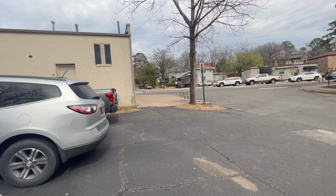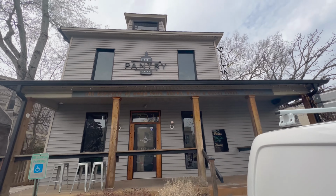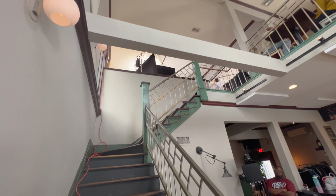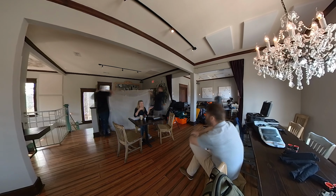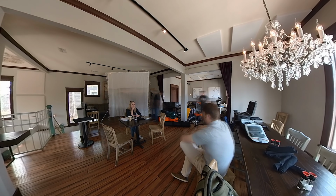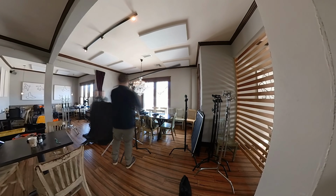So here we are on location. We were filming at a local restaurant here in Little Rock, and we were able to secure this location for the whole day. So unfortunately, we were filming on the second story of the building here, so it made it a little difficult with equipment and setup. I wasn't able to utilize my cart or any sort of cart because of all the stairs. Luckily, we had plenty of time on the schedule. We had an 8 a.m. call, and we didn't start first shot till about after lunch, around 12:30 or 1 p.m., something like that.